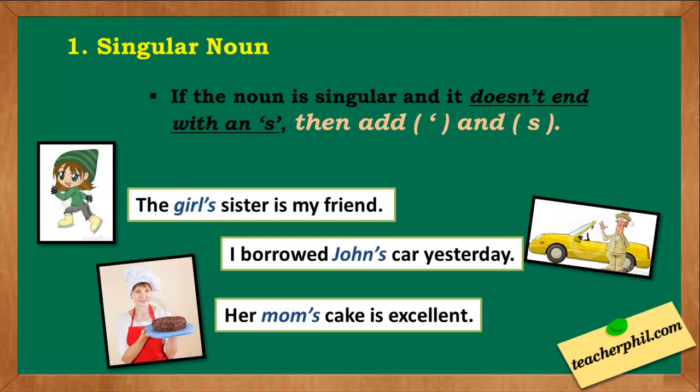If you've noticed, the nouns girl, John, and mom don't end with an S. That's why we added an apostrophe and S, making it girl's, John's, and mom's.